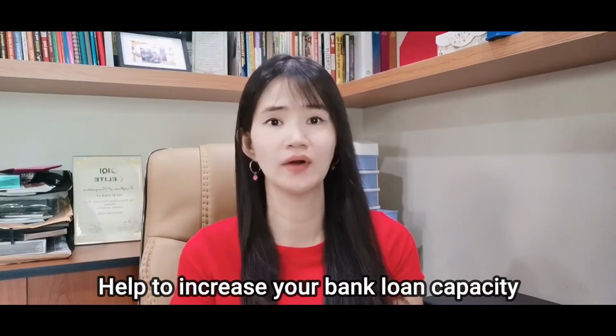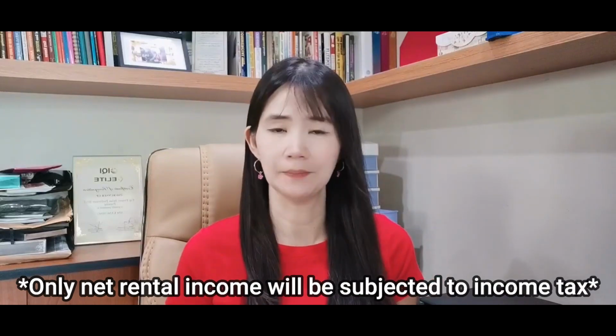And as for the concern that your rental income would be subject to tax, I would say that it is a yes and no answer to that. Why? Because rental income is only subject to income tax on the net gain. That means before you arrive at the net gain of your rental income, there are a lot of expenses you can legally deduct from the rental income which you collect from your rental properties. So if you are new to property investing and you're also not very sure how you should disclose your rental income in your income tax filing, do watch this video until the end.